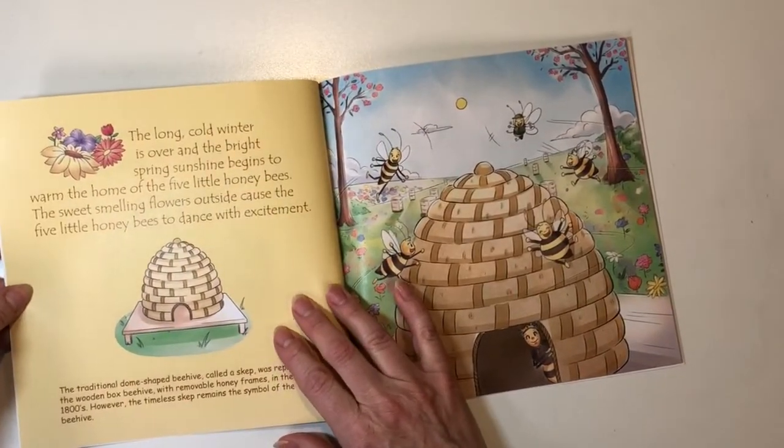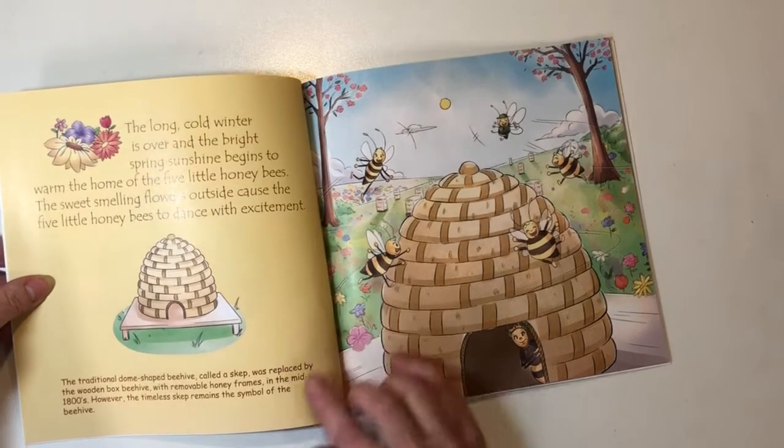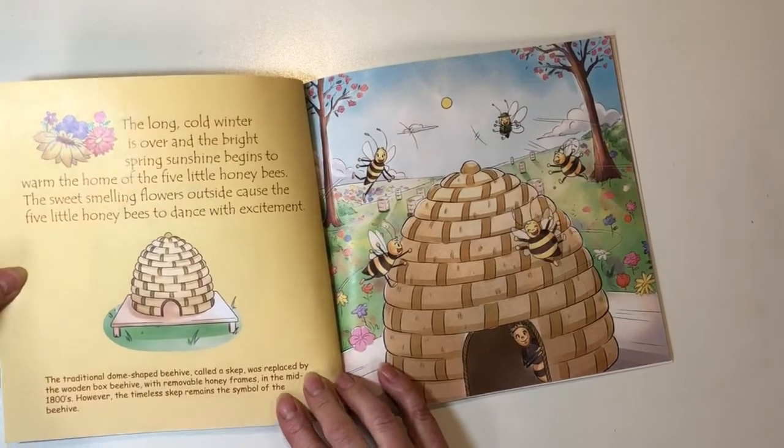The long, cold winter is over, and the bright spring sunshine begins to warm the home of the 5 little honeybees. The sweet-smelling flowers outside cause the 5 little honeybees to dance with excitement. Look at that.